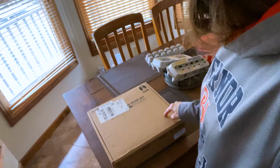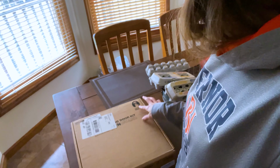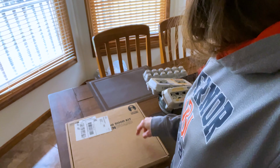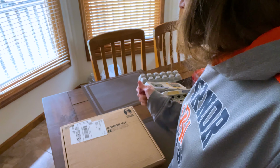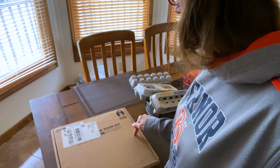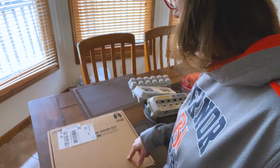Oh, so look what I got in the mail. I got Chicken Guard, and it's an automatic door kit for your coop. It was the only one I could find on the internet that has an auto lock, so a raccoon can't come and open it up and get in. So I hope it works good. It had good reviews. And as soon as my coop gets done up here, we're going to put this in.